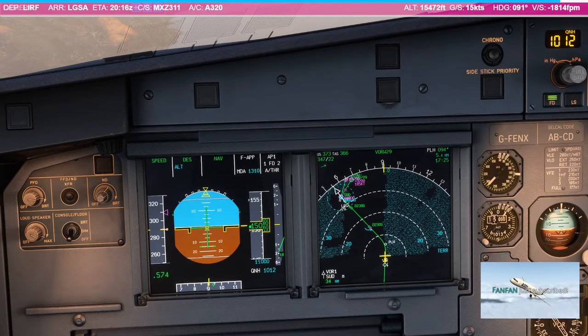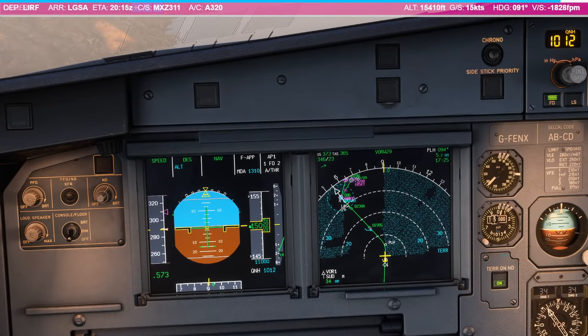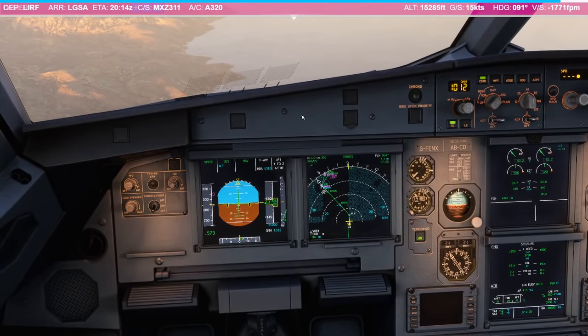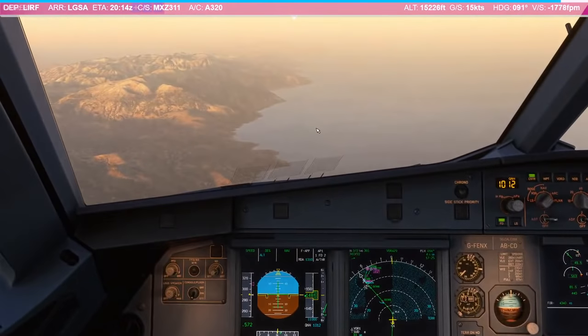Pop9 says, does the manual gear extension work in Fenix? Yes, it does. I won't do it now because you can't put it back, manual gear extension. But yes, it does indeed work. Here we go, arriving.